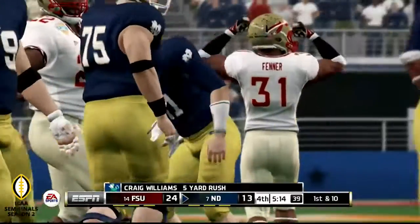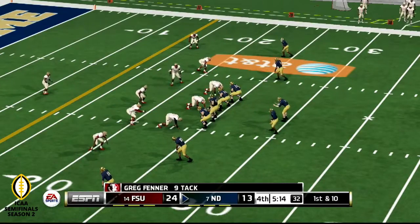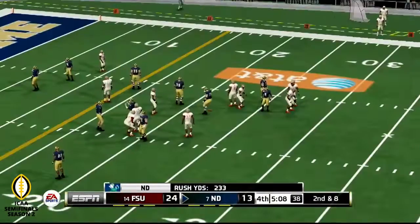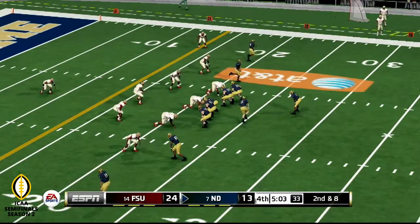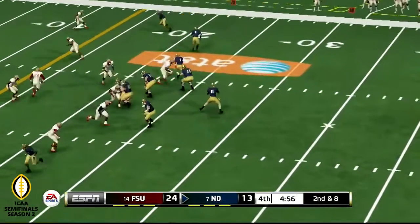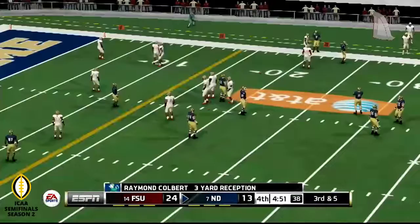Run to the left there. He gets out to about the 22-yard line. That's a gain of two on the play. That makes it 7 and 8. Quick out to his receiver. He gets hit out of bounds at the 19-yard line.